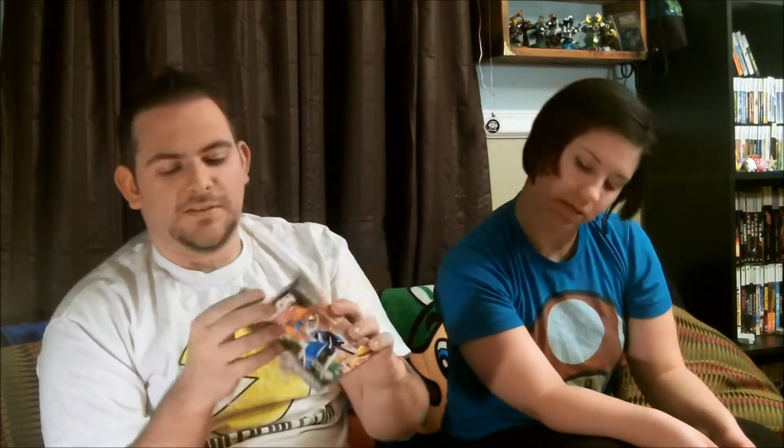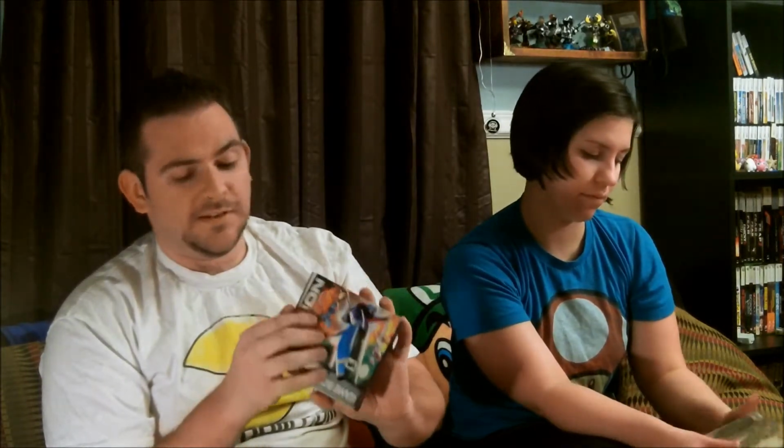So it's such good quality. It's got every insert. The game in this one even has the plastic on it and stuff. So it was really cool that she got this for me. So really happy to find that one.